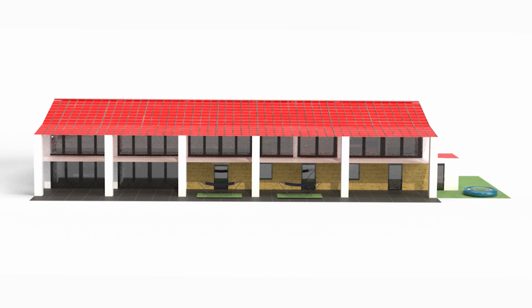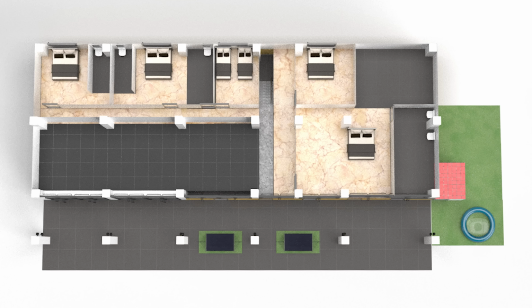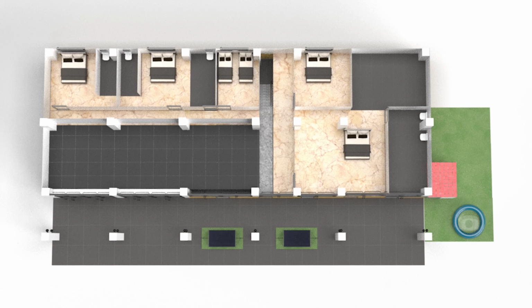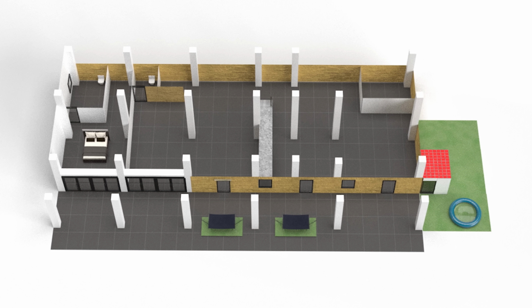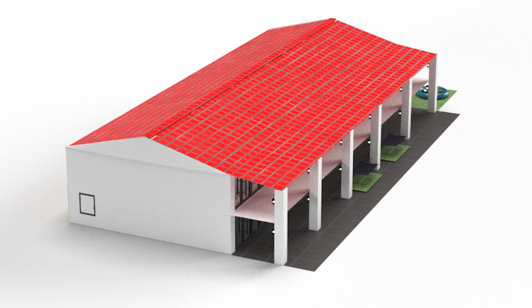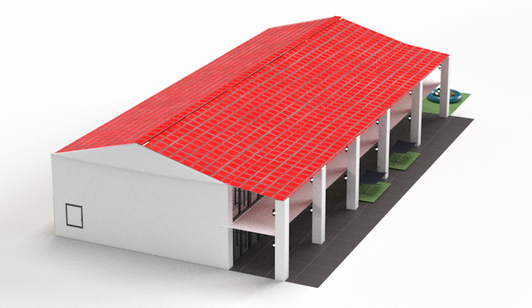You can see the yellow colour where we'd like to leave original schist stone. Inside, the top floor has 5 bedrooms. And that big room at the front is a games room. And then downstairs, 1 ground floor bedroom, living and dining room, and kitchen. As I say, I'm no architect, but I thought I'd give it a go and provide something to a real architect of what we're looking for.